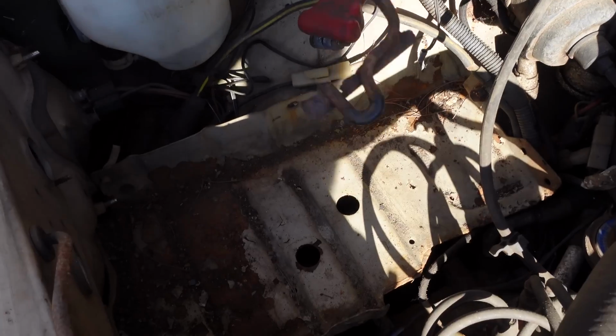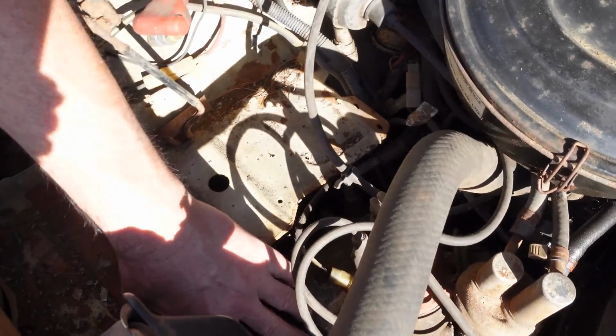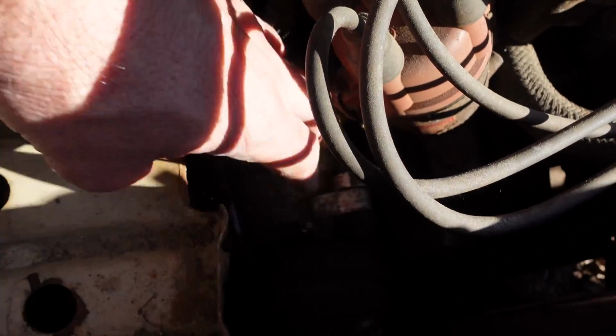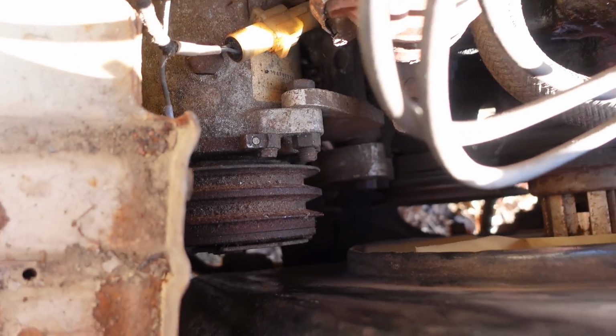The battery would live right here. Here's the hold down for it there. This one does have air conditioning, kind of uncommon. There's the clutch rotating, there's the little pulley right there that would be activated by the electric solenoid. So air conditioning on this one, but otherwise pretty austere.